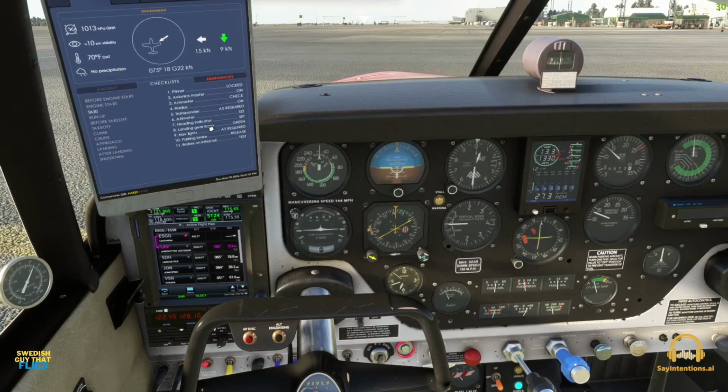823 Charlie Hotel, land vetter ground taxi to runway 3 via Lima Yankee. Taxi to runway 3 via Lima Yankee. Piper 3 Charlie Hotel. All right, thank you for that.